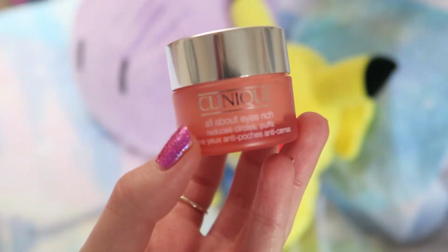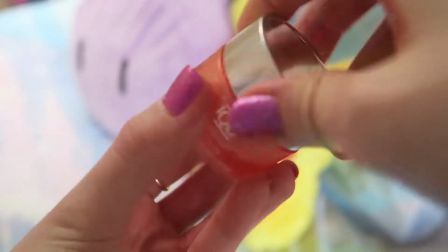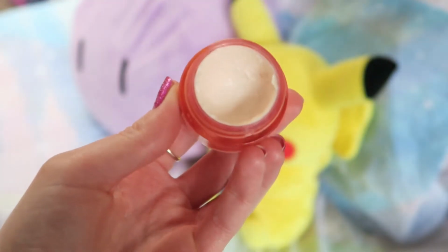That was before I really realised how dry and flaky my under eyes were, and I suffer from really bad dark circles, so I literally cannot go a morning without using an eye cream now. I really love the Clinique All About Eyes. This is the specifically rich version, as again I have very bad dark circles, so I need all the help that I can get.